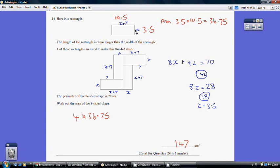So back up to where we started, we've now worked out that x is 3.5, so x plus 7 must be 10.5. The area of this rectangle is 3.5 times 10.5, which is 36.75. Now this shape comprises 4 of these rectangles, so the total area of this shape must be 4 lots of 36.75, which is 147.